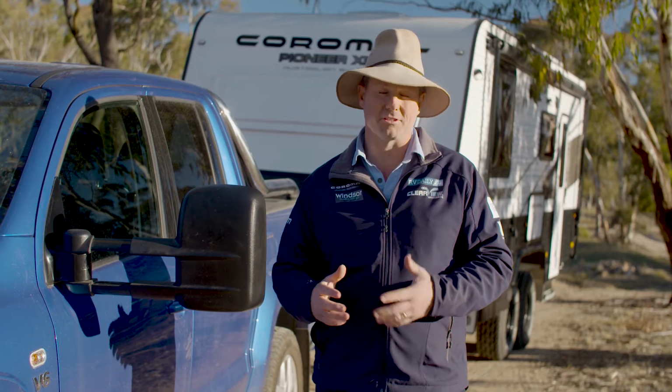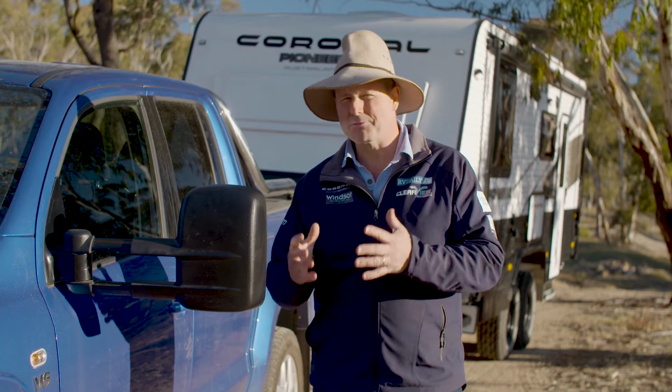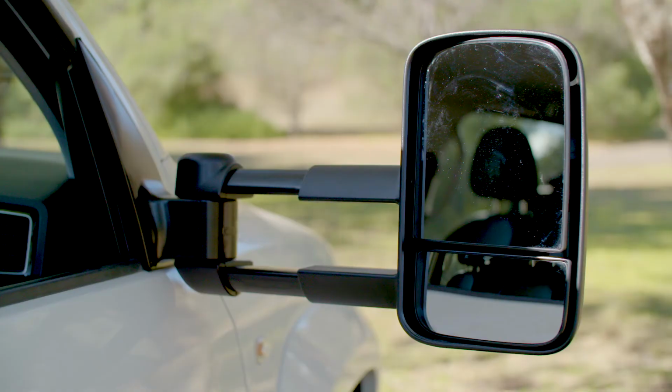But there are other factors like road trains, buses and trucks that can really wreak havoc on those non-permanent mirrors, and the reason being is simply wind. Those things are not as permanently affixed to your vehicle, so hence they have a greater tendency to move around.